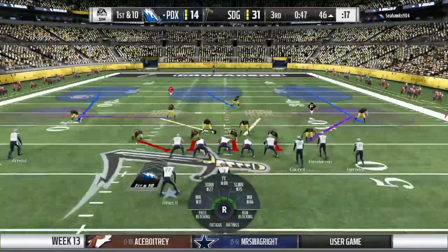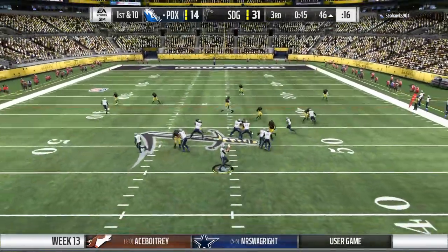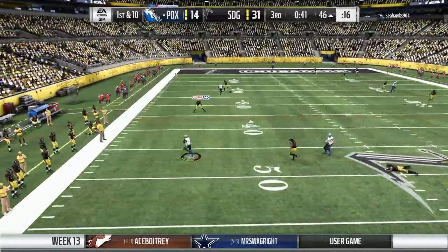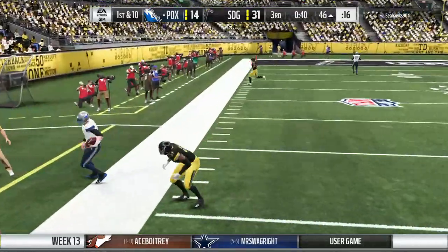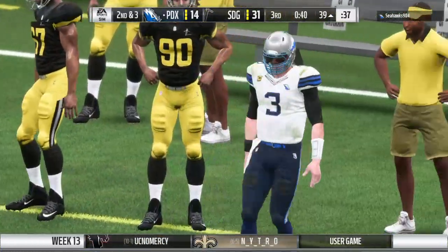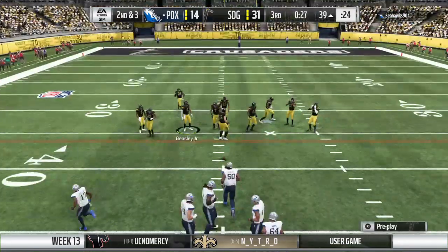Detroit! Detroit! On first down, he'll drop to throw. Being chased out left. And he'll go out of bounds after taking it a little further down inside the 40. Nice work to get 7 out of that, and it's second down.